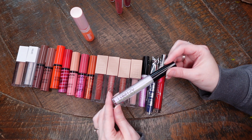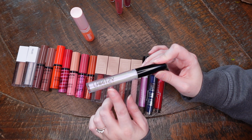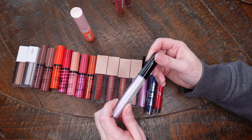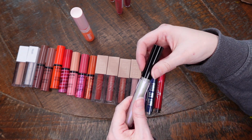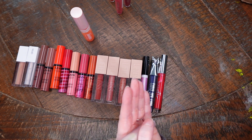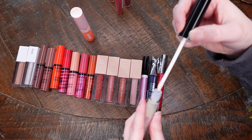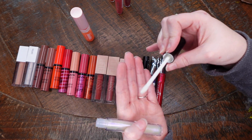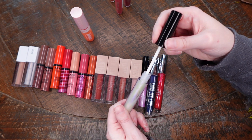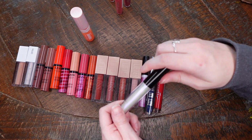Then I have this one from Laritzi Cosmetics, I believe is what it's called, in Aurora. I sometimes use this to top liquid lipsticks that are a little drier, and it gives a little bit of a shimmer. I don't use it by itself, so I don't get much use out of this, but it is really, really pretty. It's getting thicker and thicker, and while I'm sure I could fix that, I just don't want to. So I'm gonna part with that one.